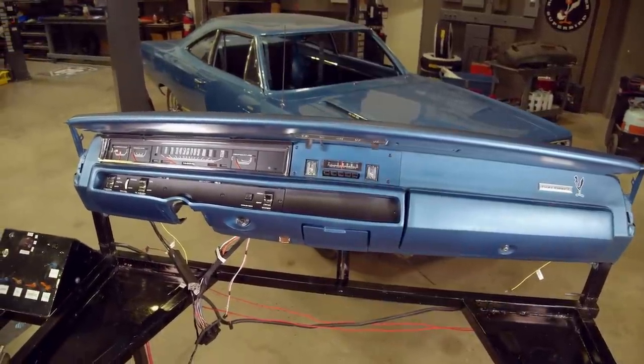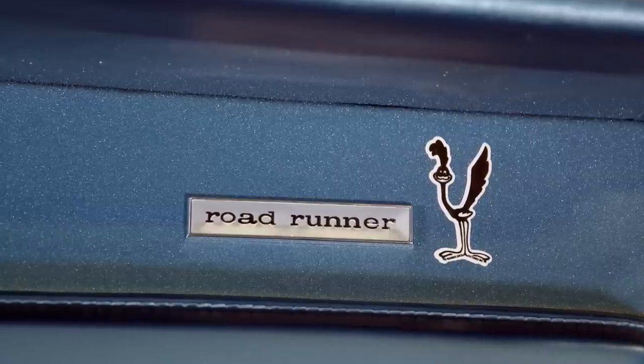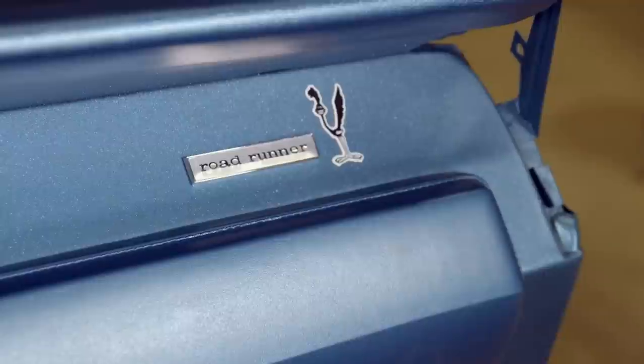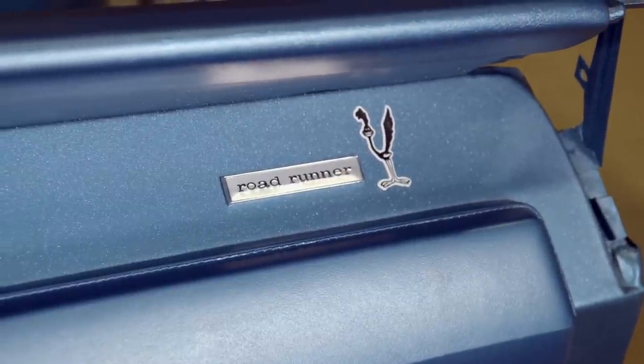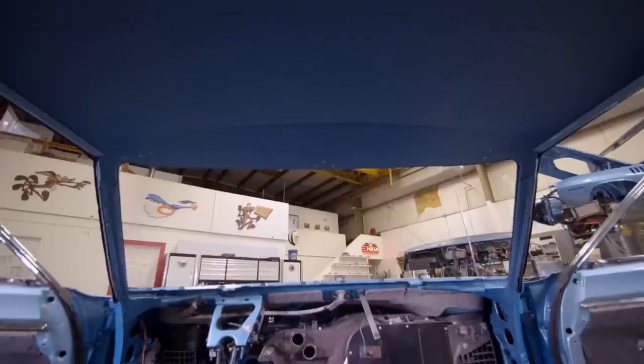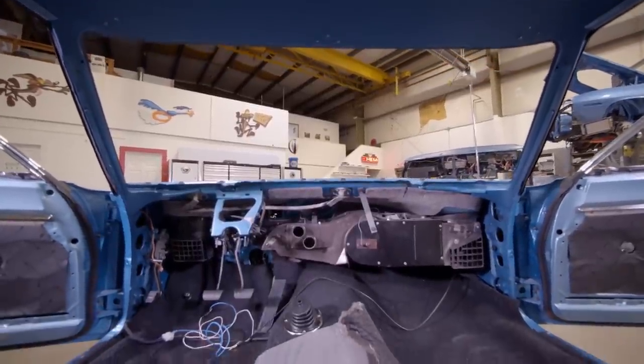So the dash came in for the '68 Road Runner. It looks really good. This is just a simple dash too. It had the horizontal gauges, but with the two-tone blue in this car, it really sets it off and makes it look really nice. Installing the dash is one of the last things I have to do to finish off the restoration of the interior of this car.